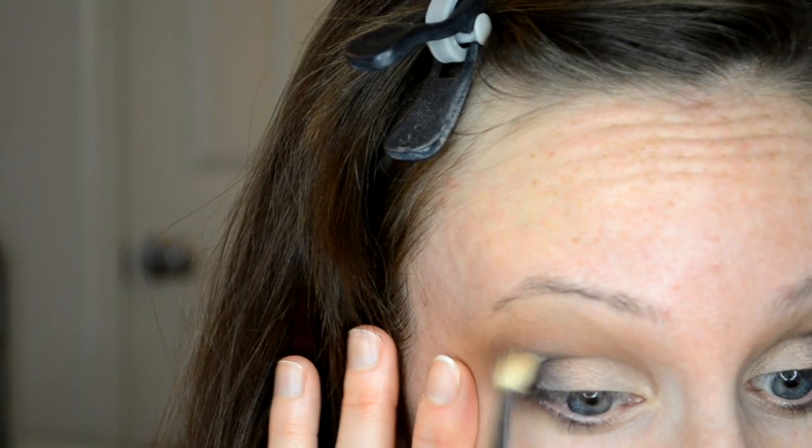Now I'm taking my finger and just taking a little bit of the Bonbon shade. It's beautiful. And I'm packing that on between the blue and the Butter Pecan shade just to add a little interest between the champagne and the dark blue, something to bring the two together. And then I'm just going to take a blending brush and blend out the blue so that it meshes well with everything else.